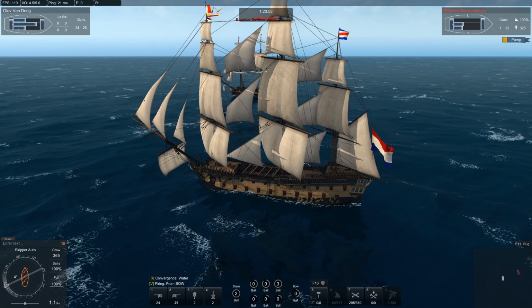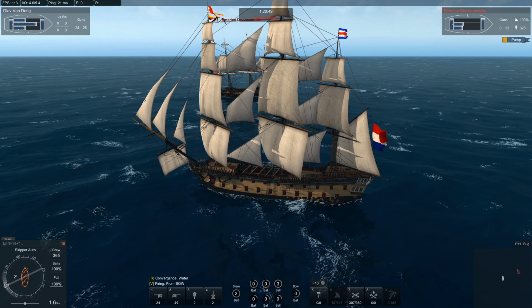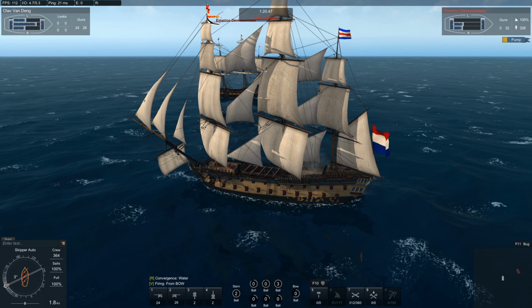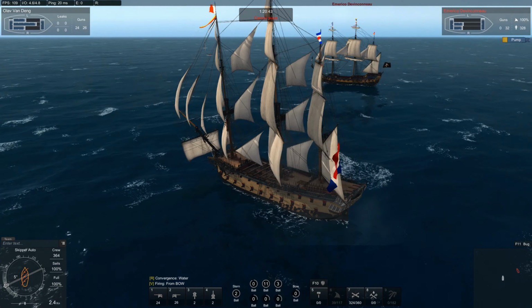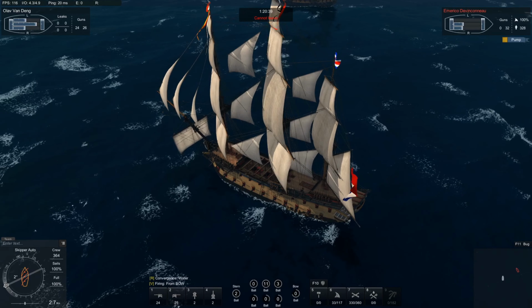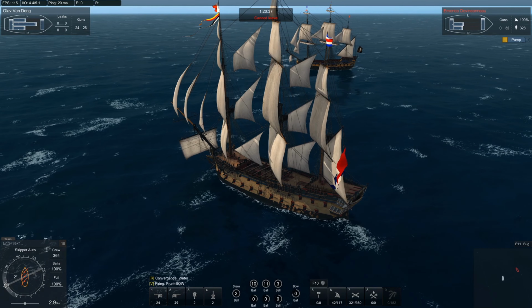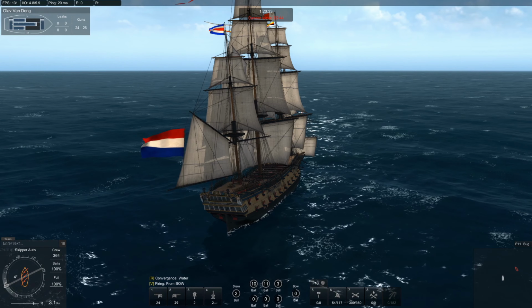But she is a unique ship in being the smallest 2-decker ship of the line in Naval Action, or just 2-decker ship in general. Yeah, I believe 2-decker ship in general in Naval Action. So she is somewhat unique. And of course she has her history with the whole Chesapeake Affair. But I don't think she's worth 34 euro.